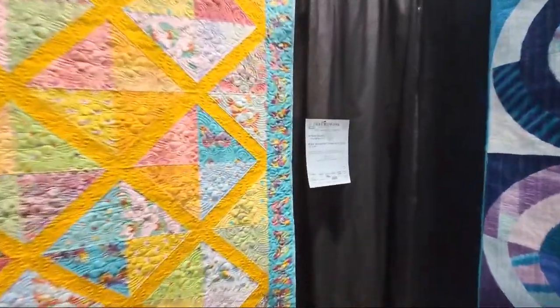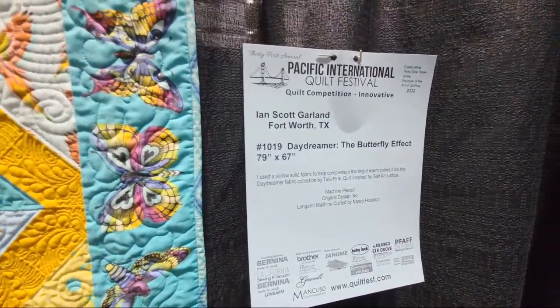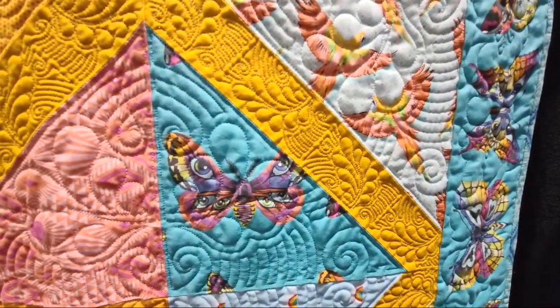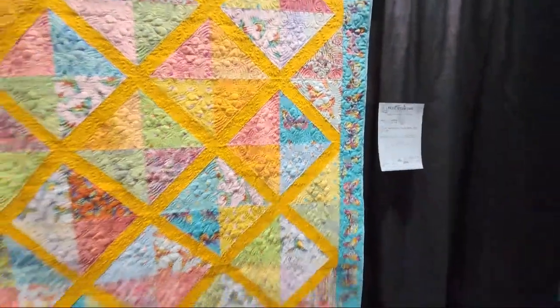This is that Daydreamer line that I struggled with, but I ended up making a ton of things with it. And this is by Ian Scott. Oh, the quilting. Look at this. I almost missed that. Wow. Wow, wow, wow.